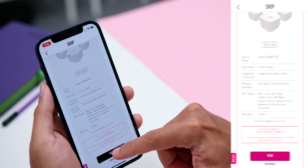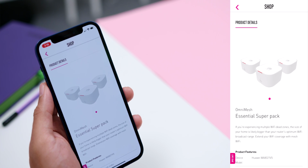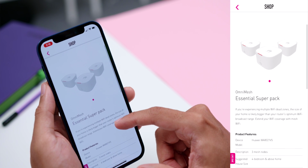Now, if all the devices look a little confusing to you, don't worry. Just tap on the little View Details button on each listing to help you understand and decide if that is the right fit for you. Nice, huh?